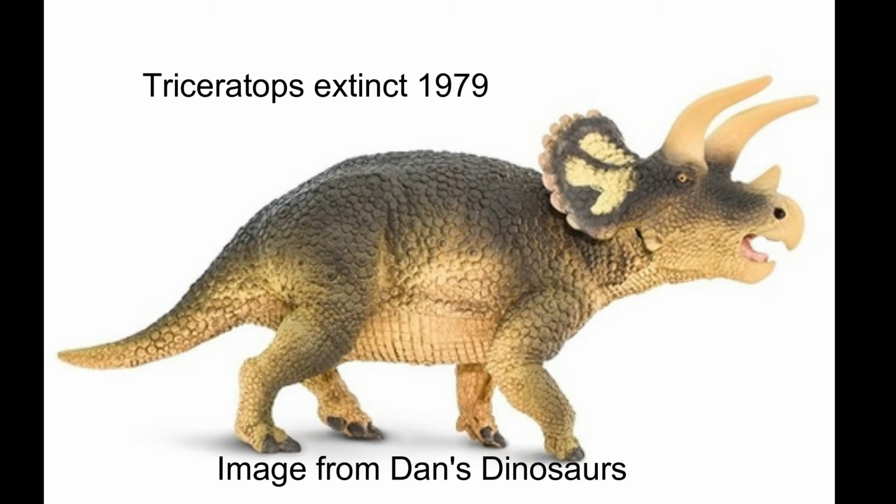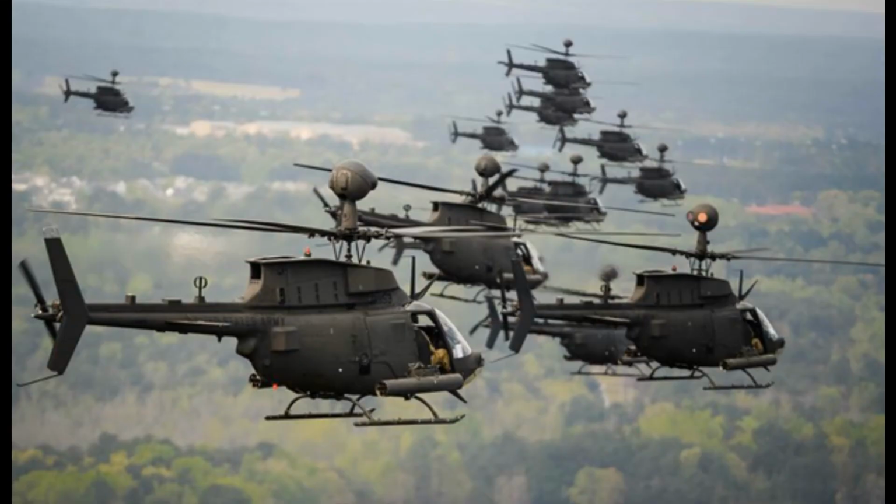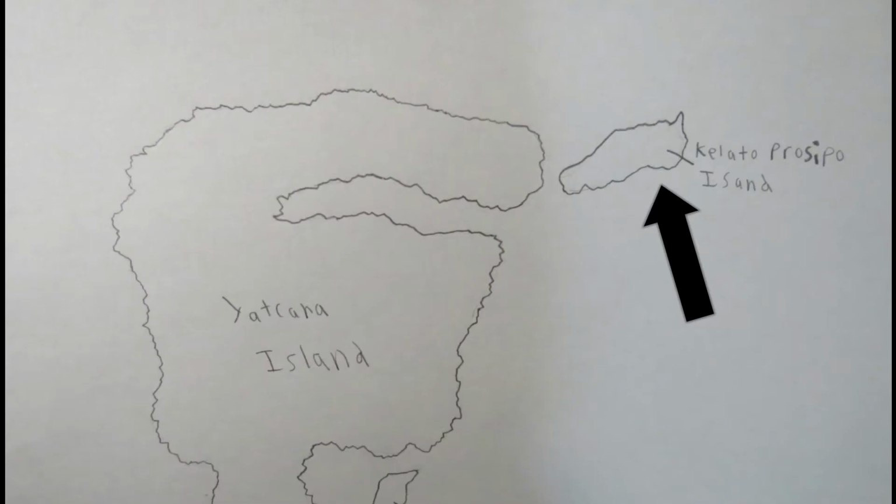Put under so much pressure, the Australian government eventually had the military go around the island in order to defend it from poachers. Some might call that a little bit extreme, others called it what had to be done. But either way, they did it. And the nearby island of Calato Prosobo basically became a ceratopsian refuge.